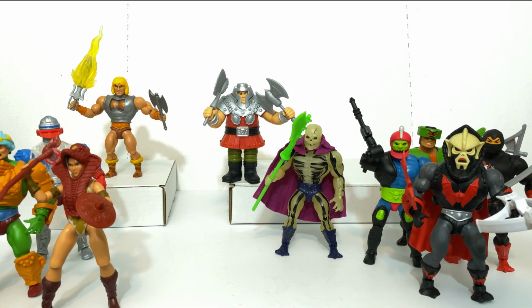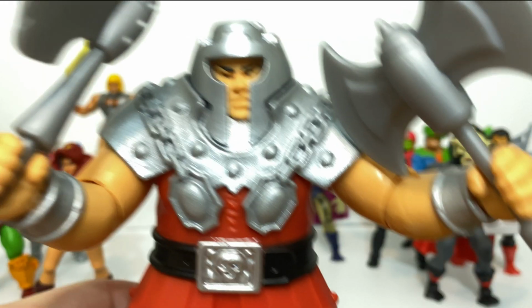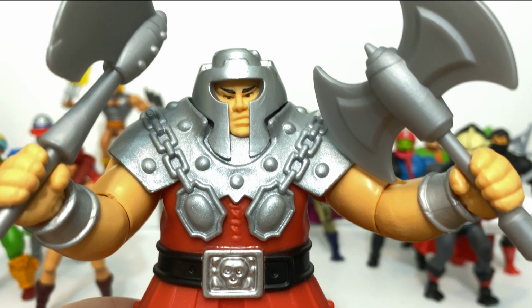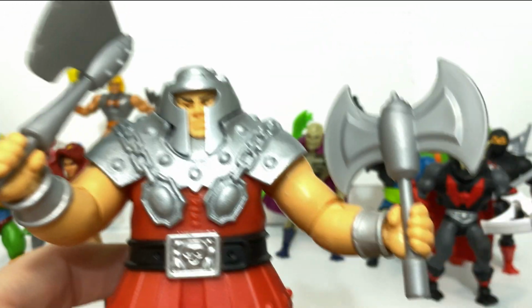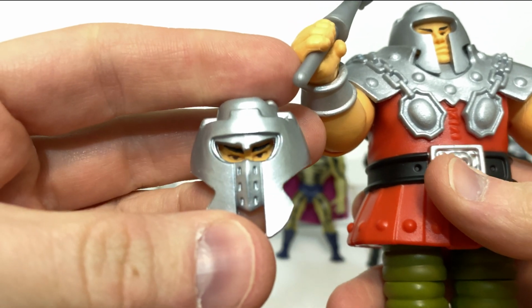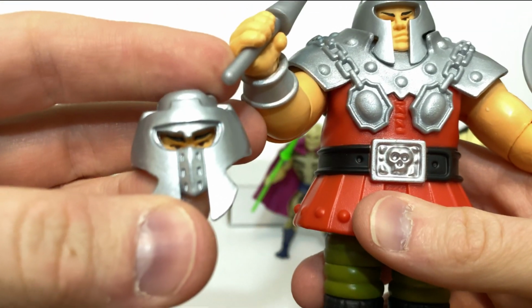Alright, you're now looking at the top 10 figures, but what order will we go in? For number 10, we're going with Ram Man. Ram Man gets the number 10 spot for a few reasons. For one thing, he actually comes with a very useful alternate head. I really love what they did with the alternate head, and think it looks awesome to see him fully armored up.